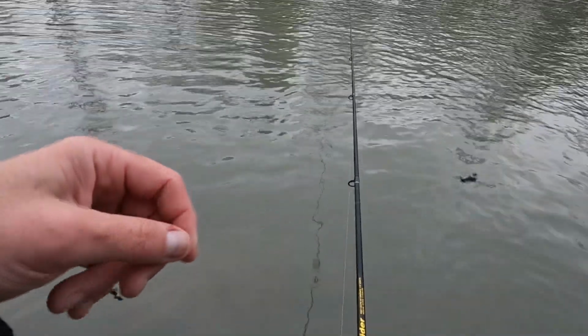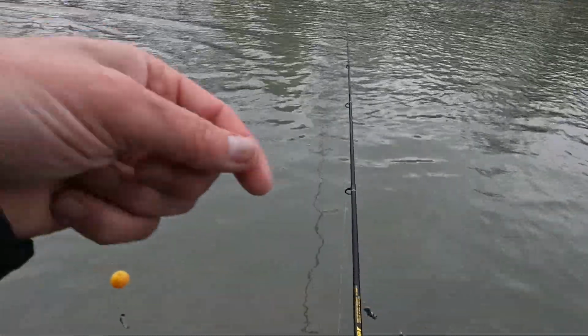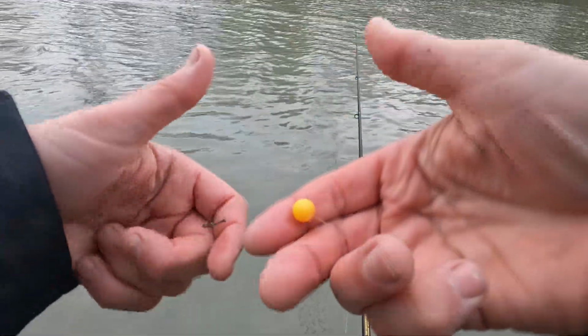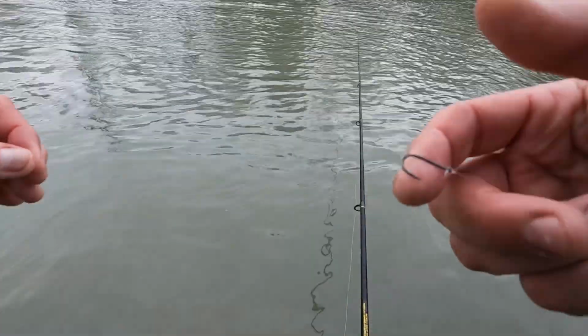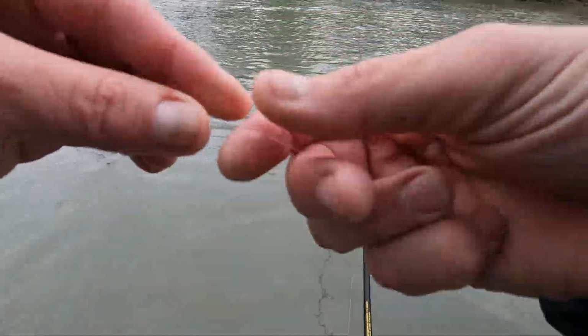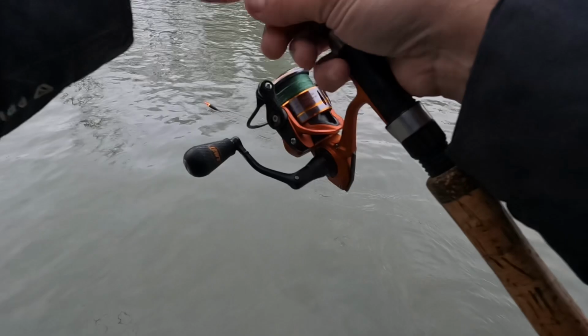And then I got a whole bunch of, this is BB size shot. You can see I got a bunch of it. This is a big float. And then I went to a mustard colored 8mm bead, size 6 hook, another section of 8-pound fluoro right here, and then down to another hook, and that's where I'm putting the egg sac. And that is our rig.